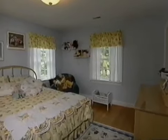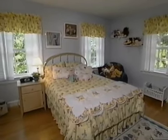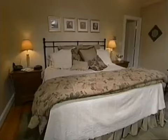So we renovated the space for her, let her pick out her favorite color of blue, and now it has truly become a special place for her. I can see why. Okay, right here is the new space, your master bedroom. Tell me about this. This is wonderful.